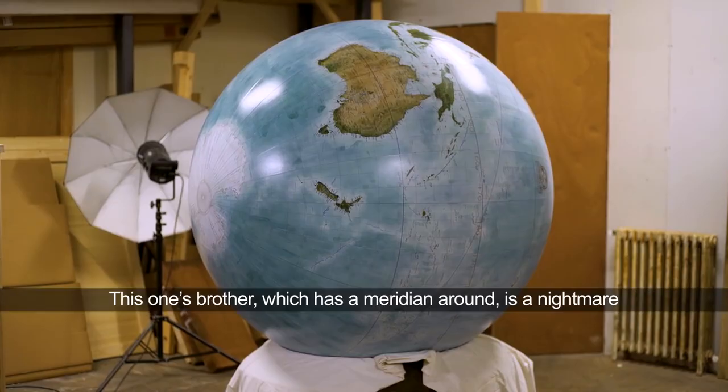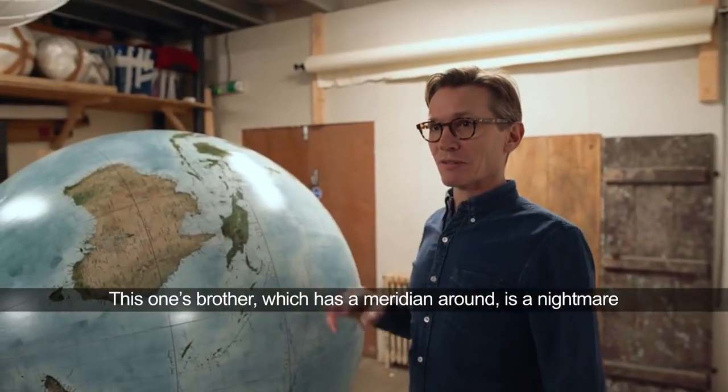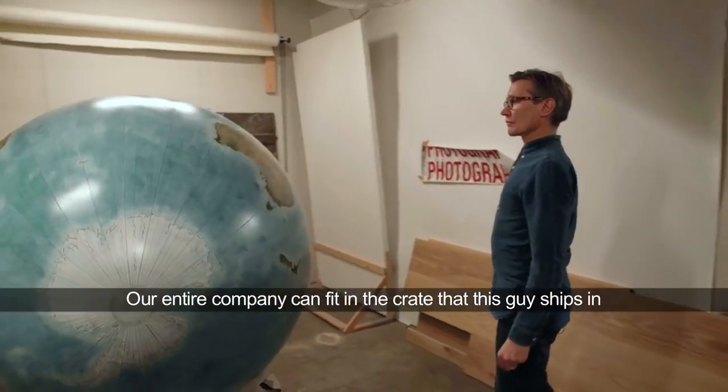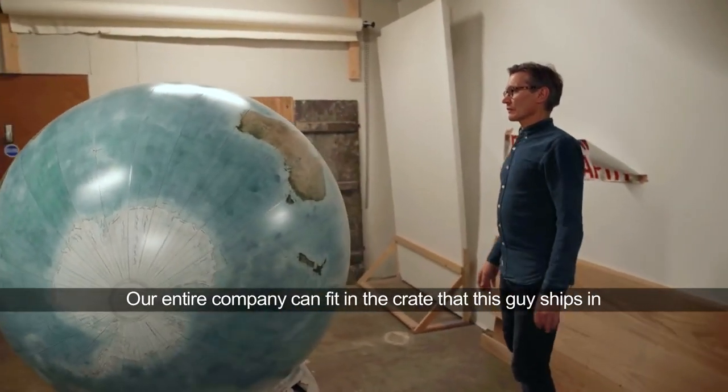This one's brother, which has a meridian around, is a nightmare. It takes four people to carry the globe, so our entire company can fit in the crates that this guy ships in.